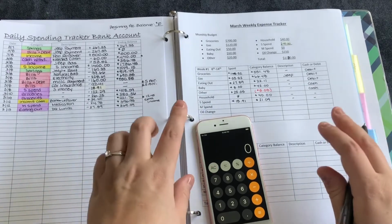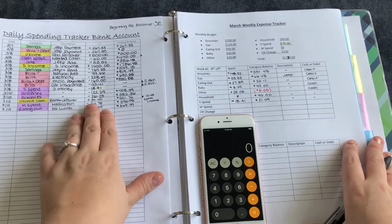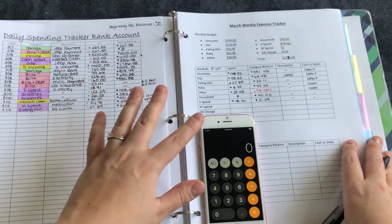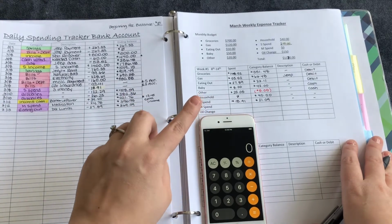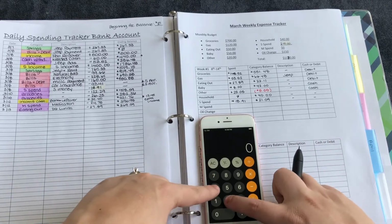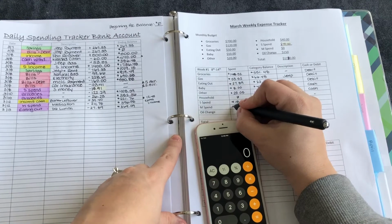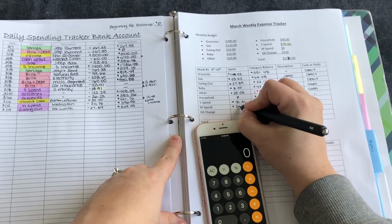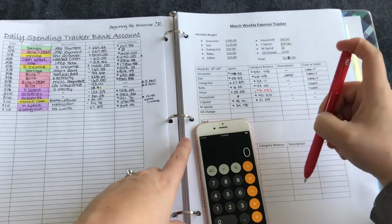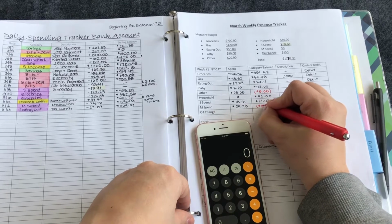My spending, I completely forgot that I have a prescription now, so I needed to get that filled, and I just put it under mine because we did use all of our other categories. So I'll just put it under my spending since it's mine. So we don't even need the calculator. I don't know why I did that. $24.78, and I don't have anything budgeted for myself because I completely forgot that I have to take medication now.